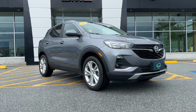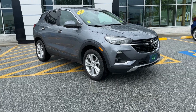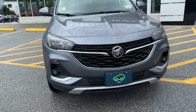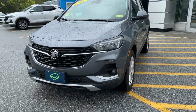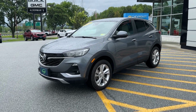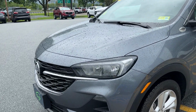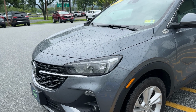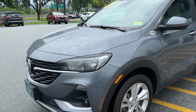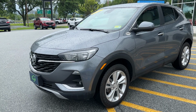Charlotte, thanks for inquiring about this 2021 Buick Encore GX. Underneath the hood, we've got a 1.3 liter turbocharged engine, puts out 155 horsepower and 174 foot-pounds of torque, married to a super smooth 9-speed automatic transmission. Now, what I love about a turbocharged engine: without the turbo, it's really efficient on fuel, but with that turbo, power on demand. It doesn't get great fuel economy when you've got your foot down, but it's a great way to maximize fuel economy and have terrific power on demand.